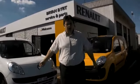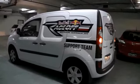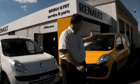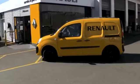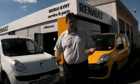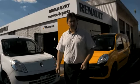Today we've got a double treat for you. We're here at Renault and they've given us not one but two of their Kangoo light commercial vehicles. We've got the diesel, that's the white one, dressed up in the Red Bull war paint. It actually did time at the Australian Grand Prix down in Melbourne as a support vehicle. And then we've got, what else could we call it? Bumblebee. I don't know if it's a transformer in disguise, but this is the 1.6 litre petrol, complete with automatic transmission. Well, let's have a look and see what makes them the same, and also what makes them different.